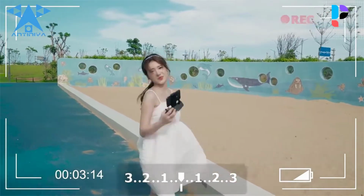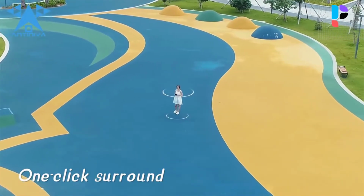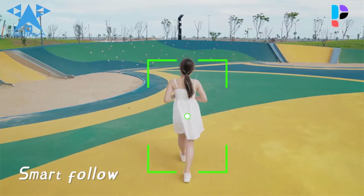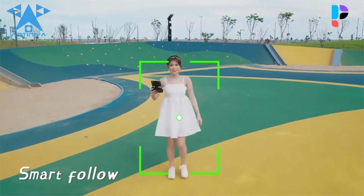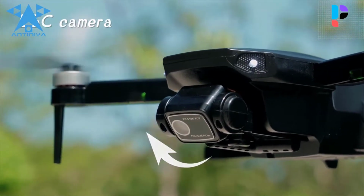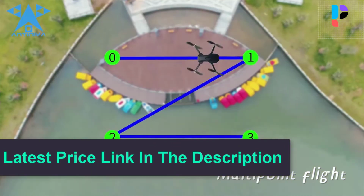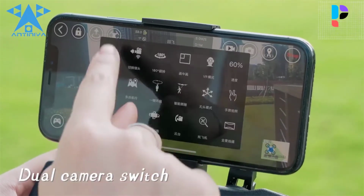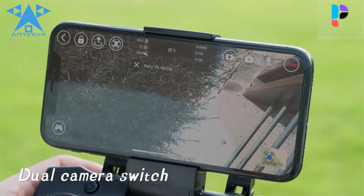The two intelligent batteries work for 25 minutes per battery for each charge, 50 minutes in total with two batteries. The foldable design and well-fitted carrying case make it easy to take the drone outdoors. With their optical flow and air pressure altitude control system, the drone can hover stably both indoors and outdoors.